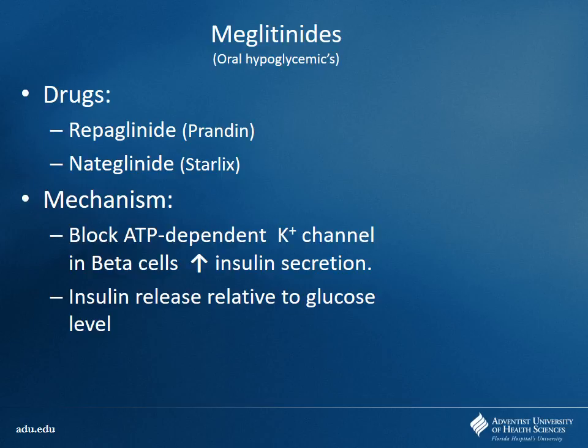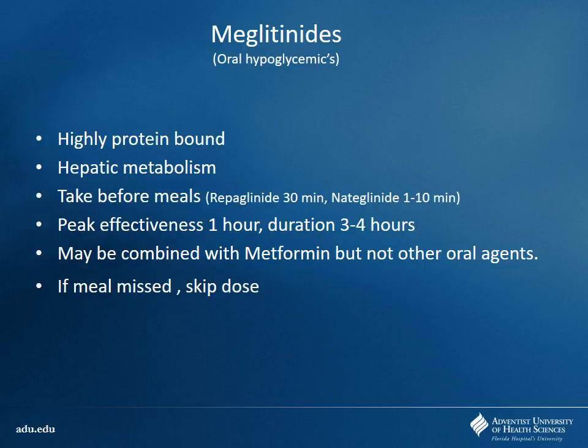You do want to take these around mealtime, because when you have mealtime increases in blood glucose, that will also help to stimulate the pancreas to increase insulin release, and that will help these drugs to work better. So really, these have to be taken along with mealtimes, otherwise they're not going to be very effective. Very similar to things you would see with the sulfonylureas. They're highly protein bound, they have hepatic metabolism, but again, keep in mind that you're going to be taking these drugs before meals to make sure they're effective.